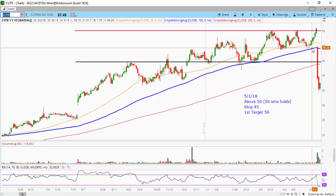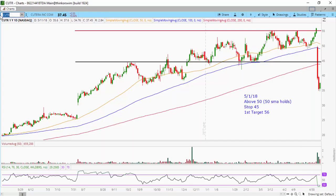All right, so our next one here. Okay, so actually, this was our second play. Our first play was ITCI.